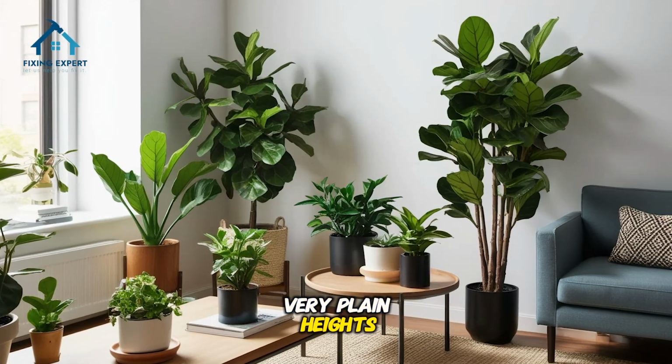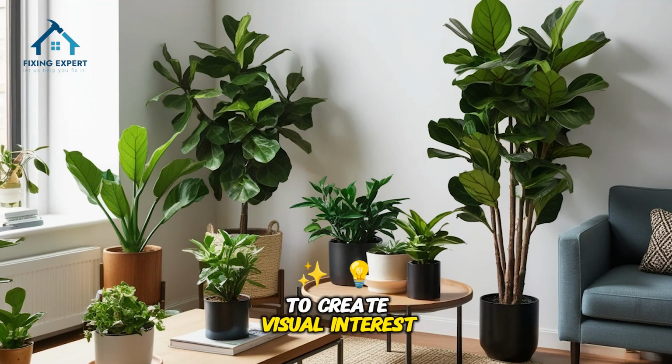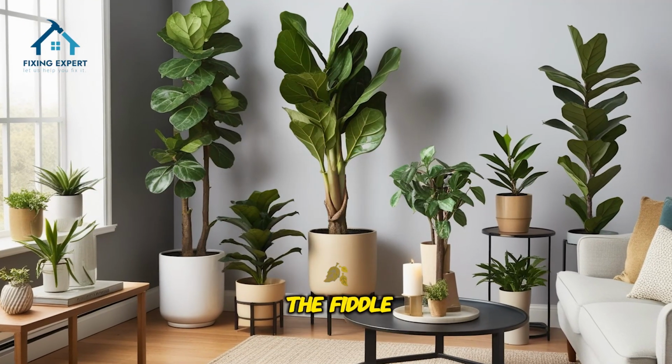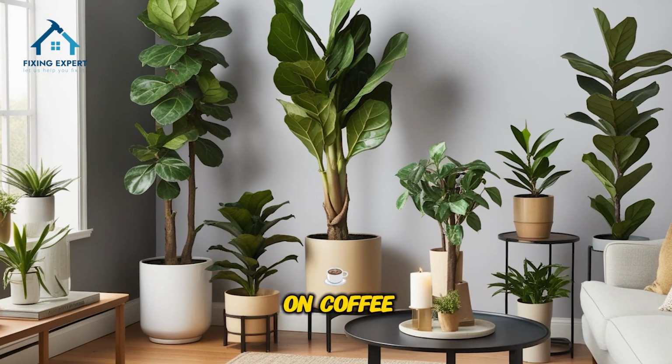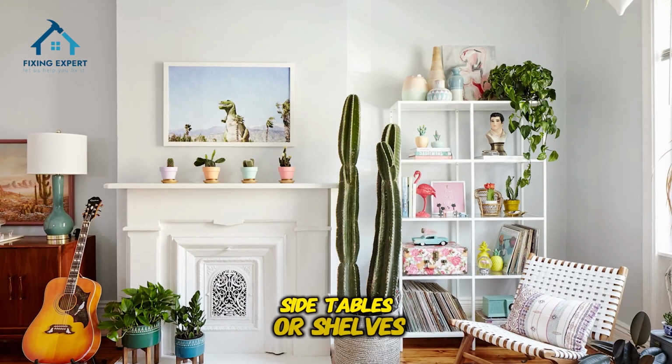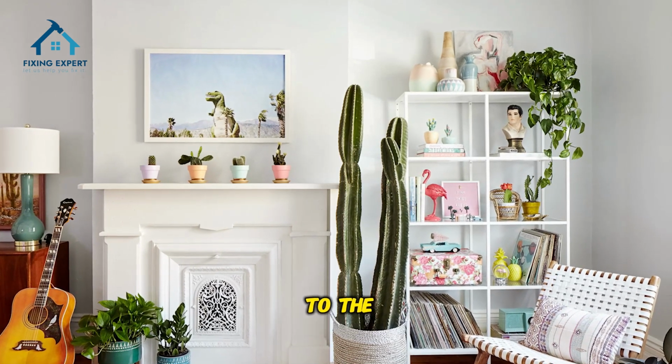Vary plant heights. Mix plants of different sizes and heights to create visual interest. Place taller plants like the Fiddle Leaf Fig in corners or next to furniture, while placing shorter plants on coffee tables, side tables, or shelves. This layering effect adds depth and dimension to the room.